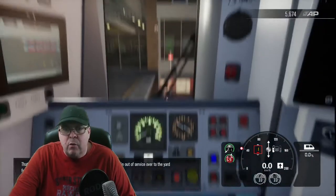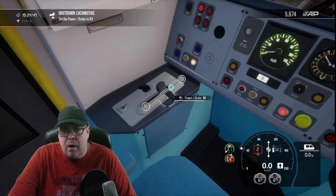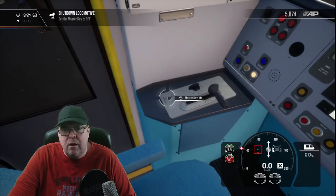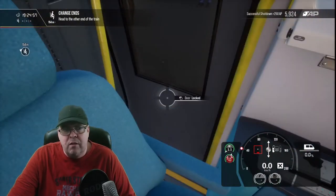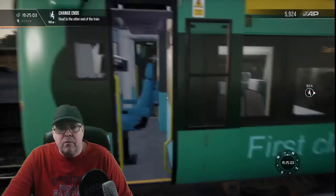Okay, so we're not gone yet. We're not finished yet. So what do we need to do? We need to power B3, turn that off, get our good old key out of there, and head to the other train. Open that one up, and then go. Let's close it up again.